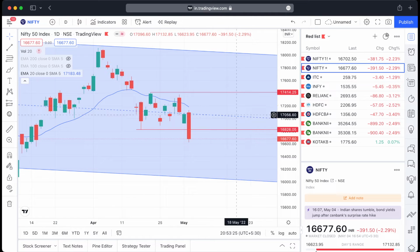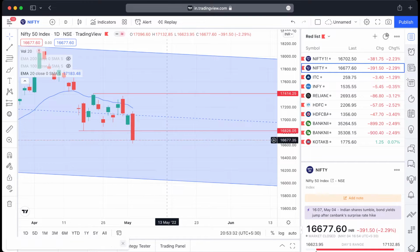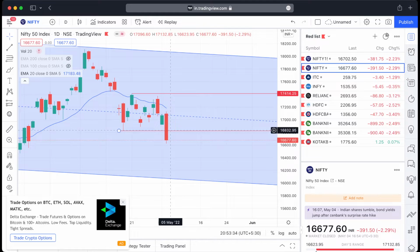See this. What we discussed is, if it breaks either this level on the top or this level at the bottom, we can go directly for a PE buy. Today that is what happened. If you had taken it after this, you would have gained huge profits.